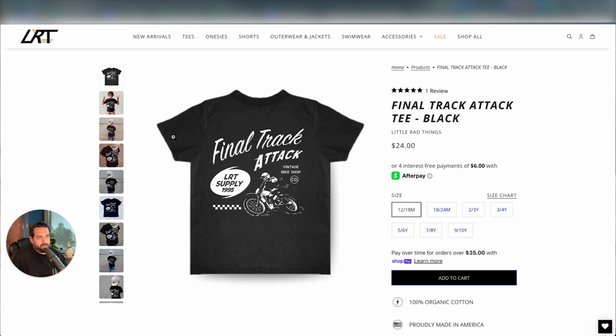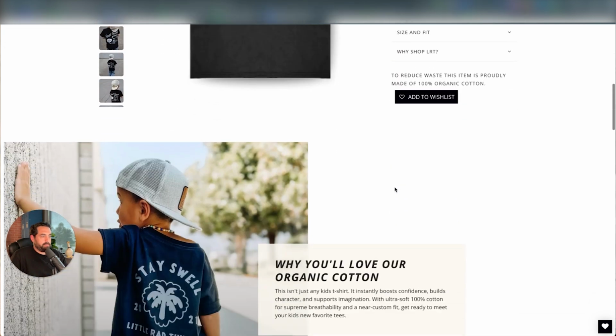Again, these images just look kind of blurry all around. The actual design looks great, but the actual edge of the shirt just looks kind of blurry. So I would definitely look into that.